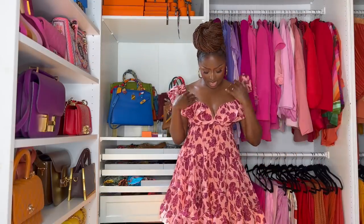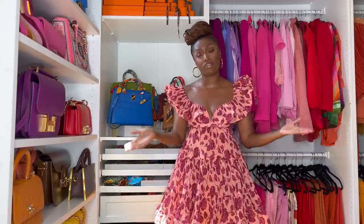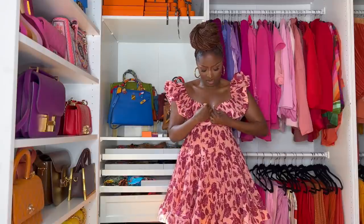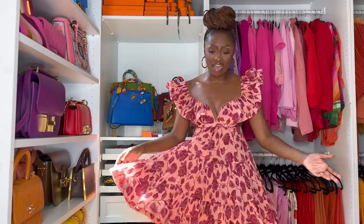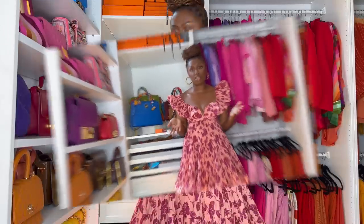First and foremost, I am wearing this Zimmermann dress that I picked up last summer. I wore it in the South of France. I'll probably wear it in the South of France again this summer. And I love it. It's easy, it's breezy. I think last summer I said it made me look pregnant, so I didn't like it. But you know what? I don't mind. There's room to eat and all the things. And I love this dress.